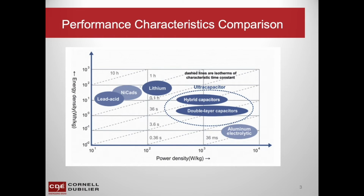Aluminum electrolytics, which you can see in the circle down and to the right, are ideal for power density applications like AC to DC switching power supplies. And at the opposite end, up and to the left, you see the high energy density, which is covered by the batteries: lithium, NiCad, and lead acid. High energy density is important for a variety of applications: automotive, robotics, wind pitch control, and many others. In the middle of the Ragone plot are the EDLCs, ultracapacitors, and the hybrid capacitors.